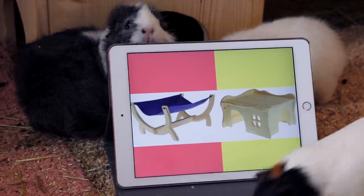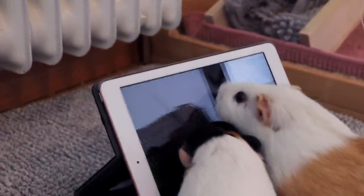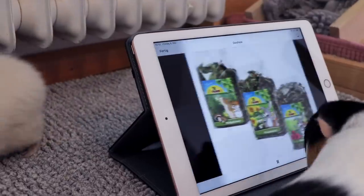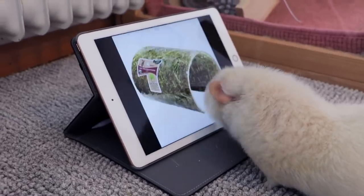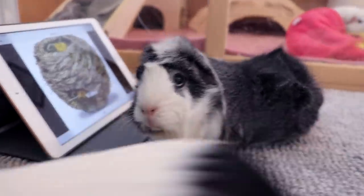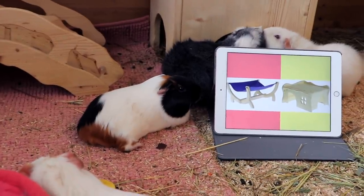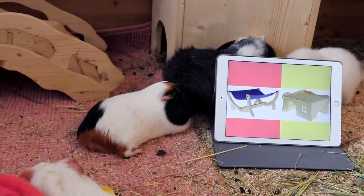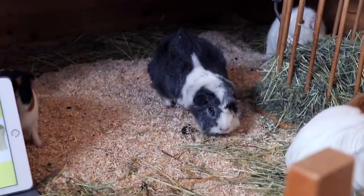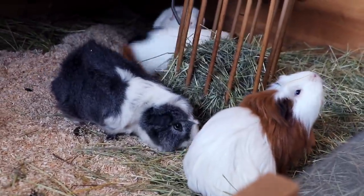Alright, well, this was it for today's video. I'm going to do a quick count of what the guinea pigs ordered today. Nugget is lying down next to the hammock. I think Nugget is also very, very happy with her decision. Plop down right next to it. In any case, I'm going to order all of the things that the guinea pigs picked, and I think Sylvester is going to have a really awesome time unpacking everything.